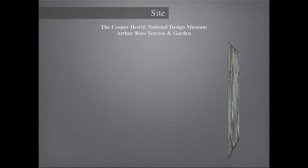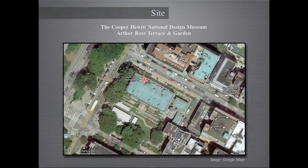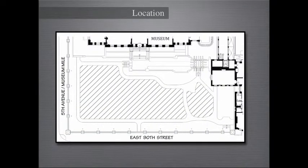The site for the exhibition is at the Cooper Hewitt National Design Museum's Arthur Ross Terrace and Garden in New York City. The Cooper Hewitt is a National Design Museum, therefore it is the ideal location for the exhibition because designers are likely to visit the place. This is a closer look at the actual terrace and garden area. The hatch area is the available space to use.